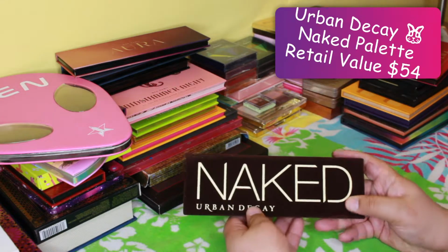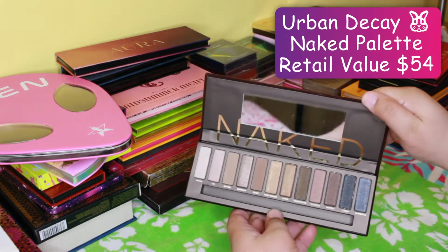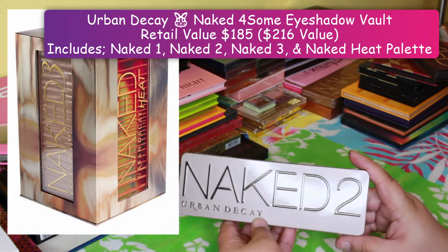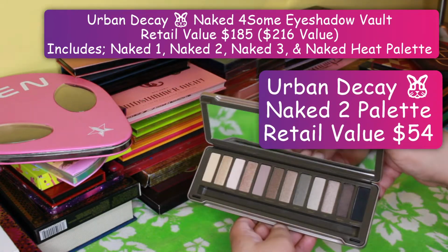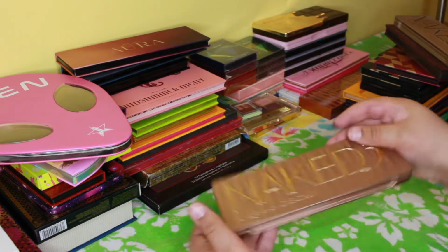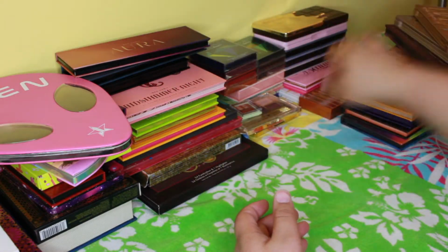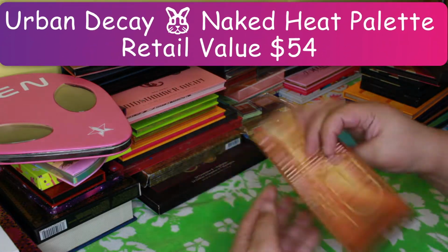Next we have the Naked eyeshadow palette from Urban Decay. I bought it as the 4 Vault. Here we have the Naked 2 Urban Decay palette. Next is the Naked 3 Urban Decay palette, eyeshadow palette. Last is the Naked Urban Decay Heat palette.